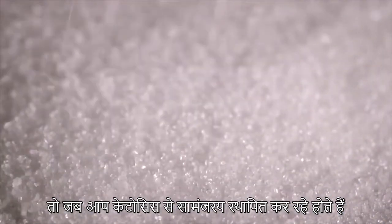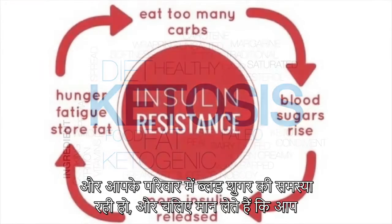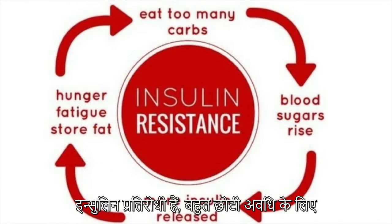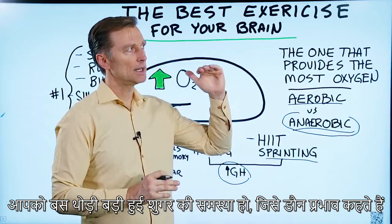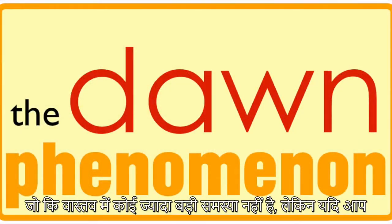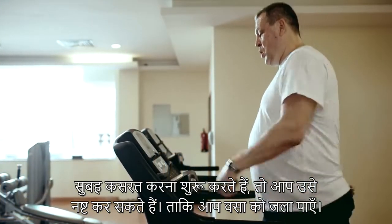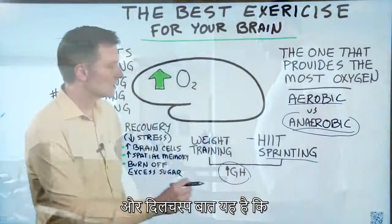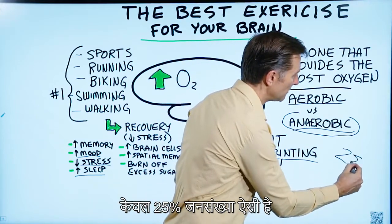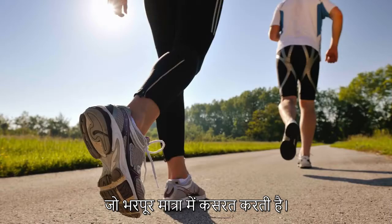So when you're adapting to ketosis and you have a history of blood sugar issues, and let's say you have insulin resistance, very short-term, slightly elevated sugar, it's called the dawn phenomenon, which is not really a problem, but if you added exercise in the morning, you can burn that off so you can start tapping into fat. And what's interesting is that there's only 25% of the population that gets enough exercise.